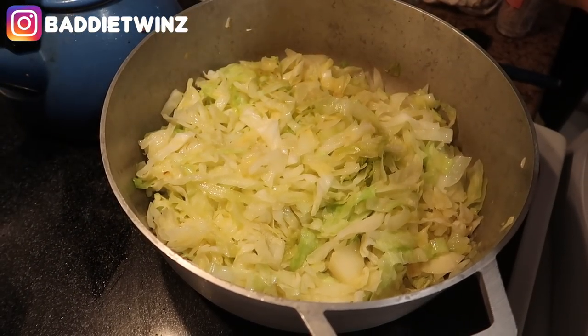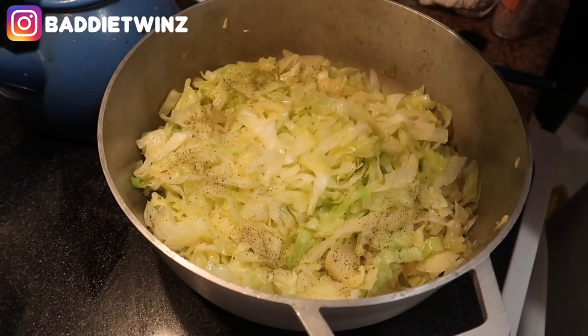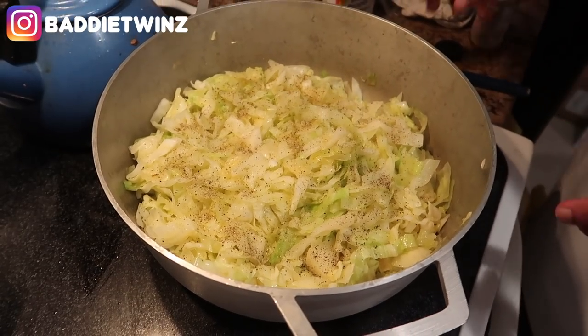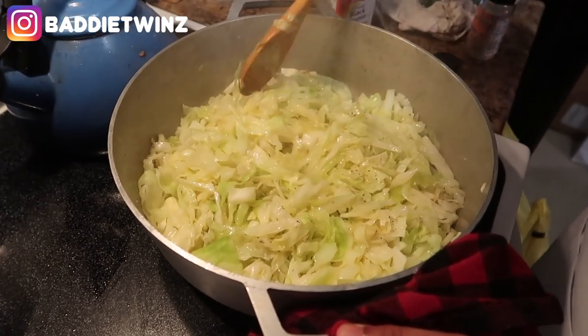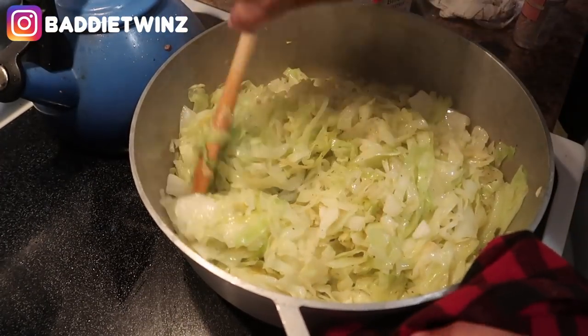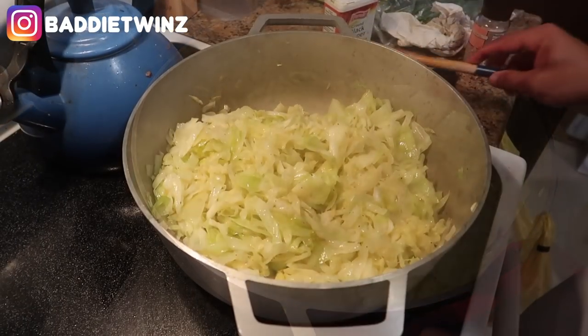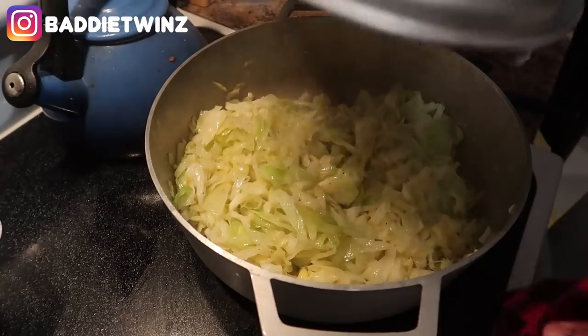Then we're gonna add some black pepper all over. And then we're gonna mix that up. And you don't want your cabbage to be too soft. You want it to be crunchy and nice. So I'm just gonna let this steam for like 5 more minutes and then I'm gonna turn the fire off.